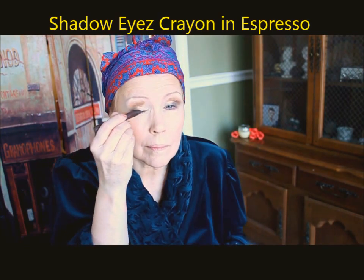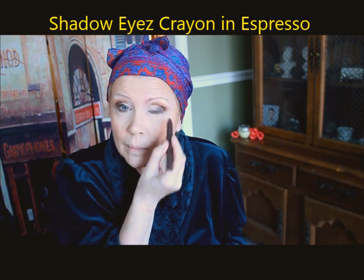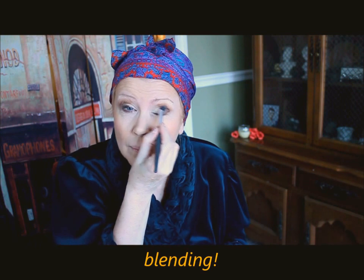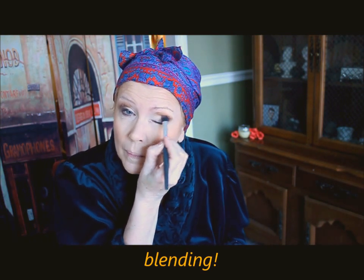Now the Shadow Eyes crayon is very strong, and I decided to make a little outer V with it, not realizing it sets so fast it's nearly impossible to blend it out. So there I am struggling to blend it out before it dries too hard. And I think the more blending you do, the better with something like this, because it really shears it out on the edges and makes it look a lot nicer.